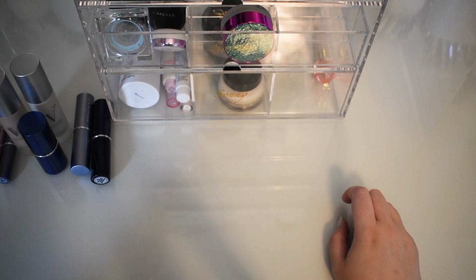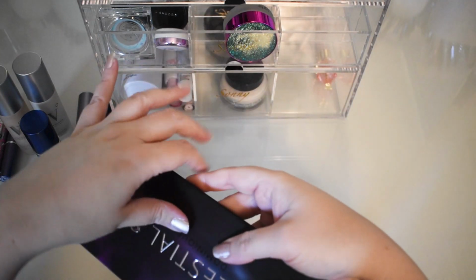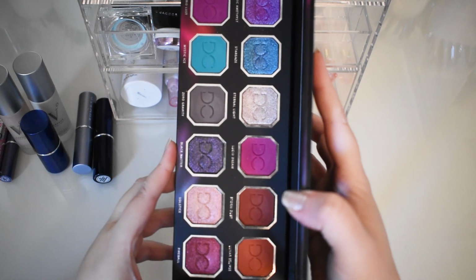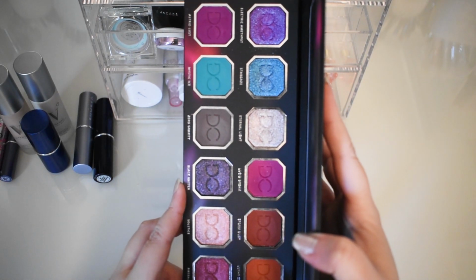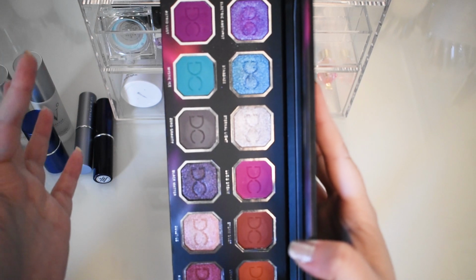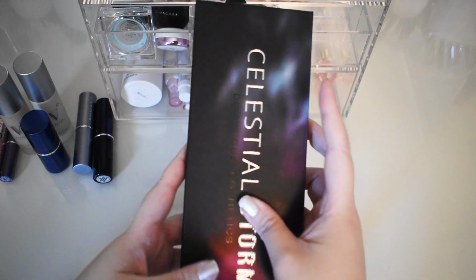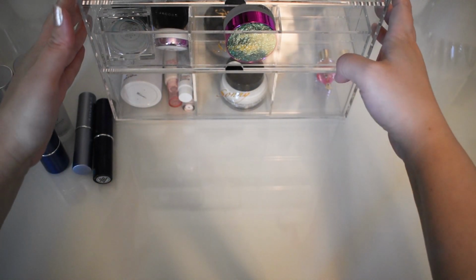The Celestial Storm palette from Dominique Cosmetics was good. I don't know why though, I just was not feeling these colors so much. Somebody told me that these were toppers, so maybe that explains it, but it's just not an impressive palette, honestly. I don't really regret picking it up, but it's definitely not a favorite.